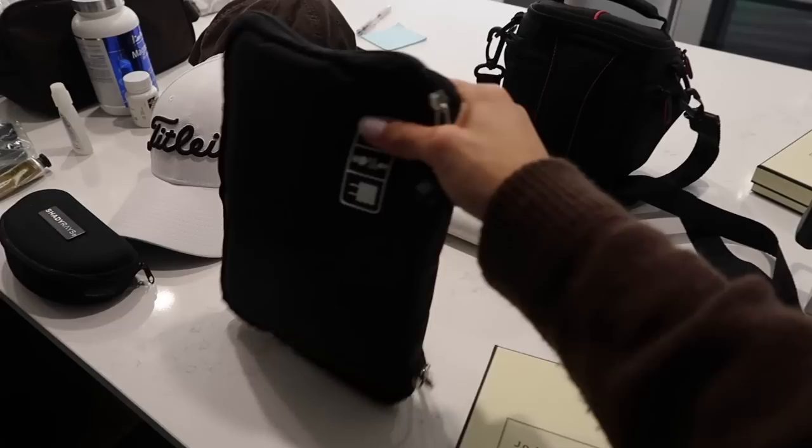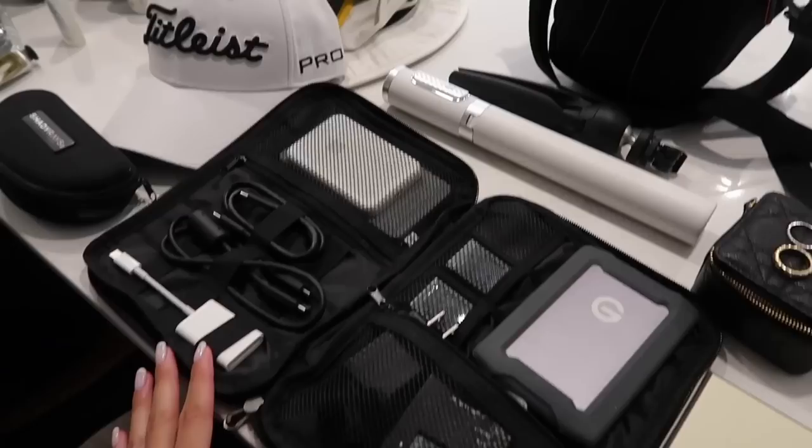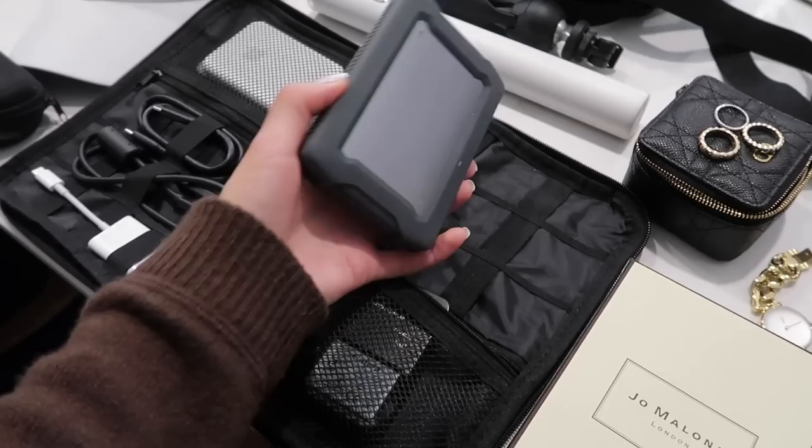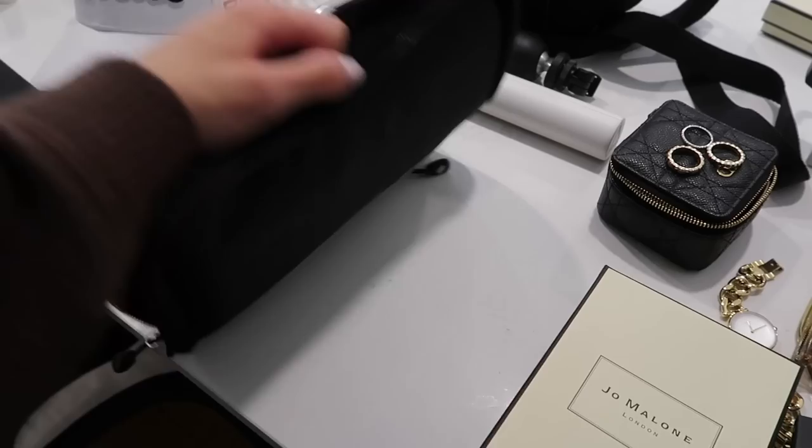I'll actually open it up so you guys can see it. So this is the inside and I think it's so perfect for traveling. So I've got some battery ports here, some charging cables, adapters, all my camera batteries. I've got some converters and stuff here. This is my external hard drive, and it's so compact. You can zip it up, which is perfect for traveling, because I know, especially with tech, things get so messy.